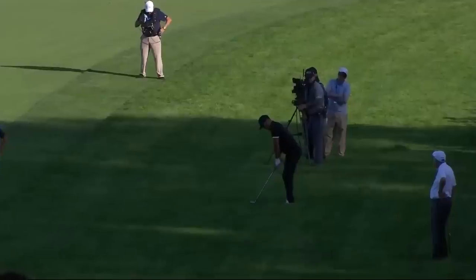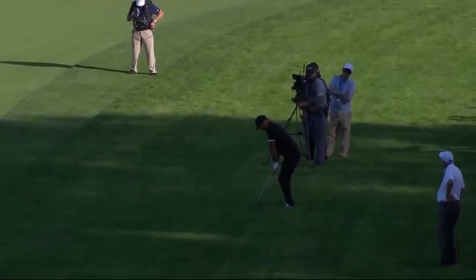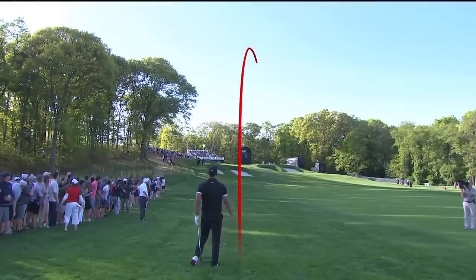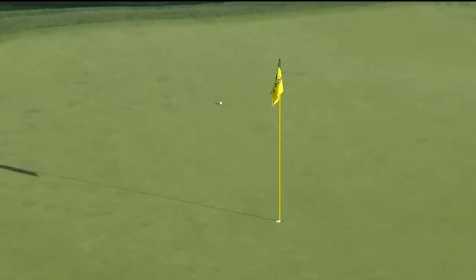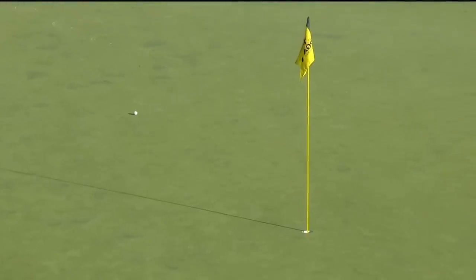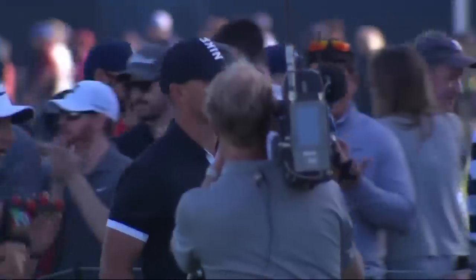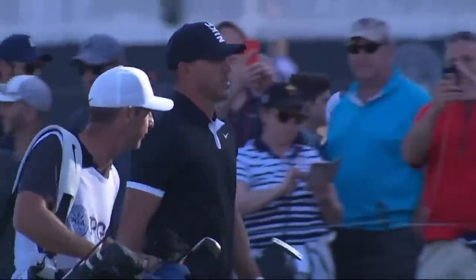And so now Brooks, left hand rough. And from 156, and that was a slash. That was a pretty good slash right there. That was amazingly good. That carried onto the green by a yard, maybe 2 yards. Just a perfectly played shot.